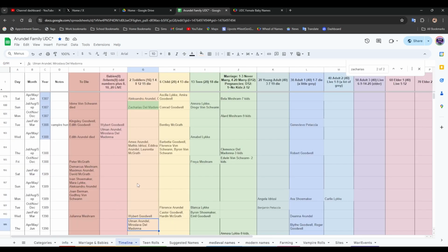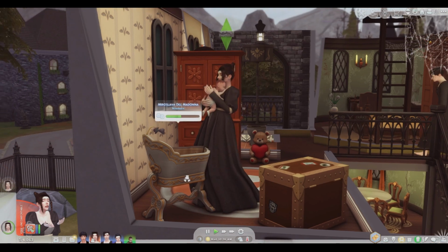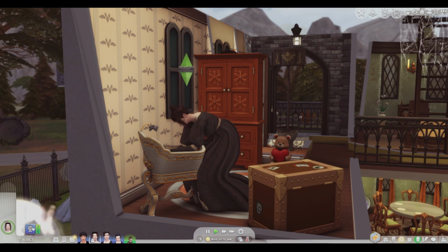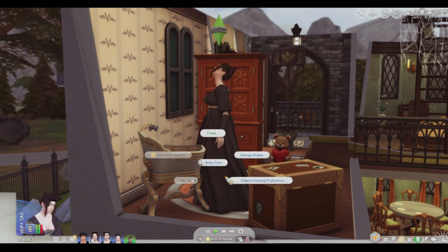All right, perfect. And let's go ahead and age up this little one. Viva Zaffle, a berry. Oh, Pulingo.